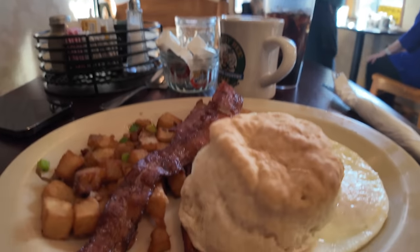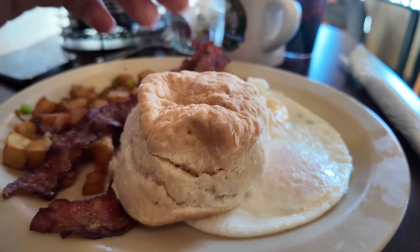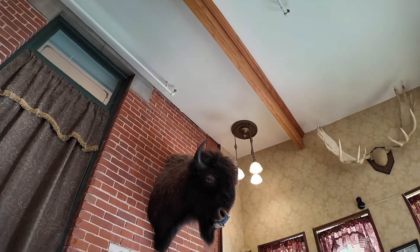My anti-hangover meal has arrived, and it looks like this. I don't know why it's called a stinger, but let's investigate. Under the guise of this buffalo, or bison, as I call it. Wow, looking forward to this.